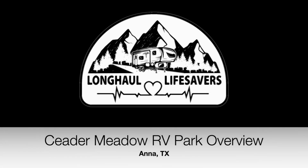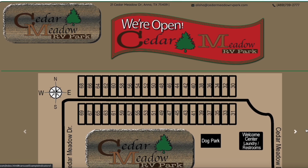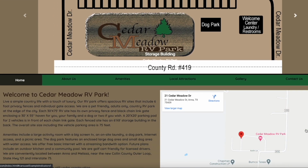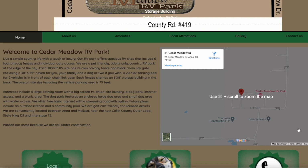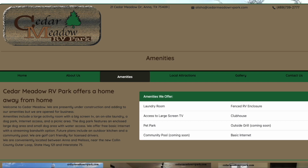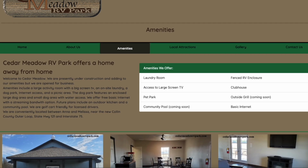Today we're in Anna, Texas, just north of Dallas, in Cedar Meadow RV Park. This is a brand new park, like literally under construction still. This new park is loaded with amenities like laundry room, clubhouse, dog park, fenced-in RV sites, basic internet, and coming soon a community pool and outdoor grilling area.